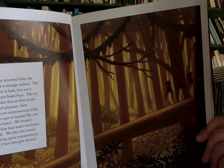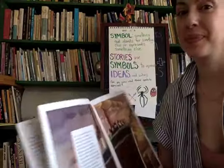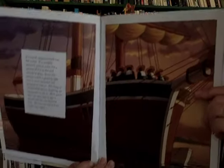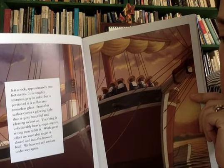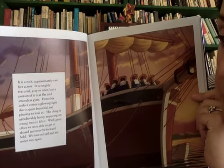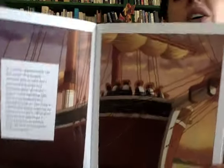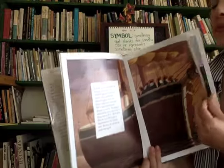We discovered something quite extraordinary, though, which I have brought aboard. Pay close attention. It is a rock. Approximately 2 feet across, so maybe about like the size of this book. It is roughly textured and gray in color, but a portion of it is flat and smooth as glass. From the surface comes a glowing light that is quite beautiful and pleasing to look at. The thing is unbelievably heavy, requiring 6 strong men to lift it. With great effort, we were able to get it aboard, and into the forward hold. We have set sail and are underway again. And I'll show you a picture I drew of the rock after the story's over.